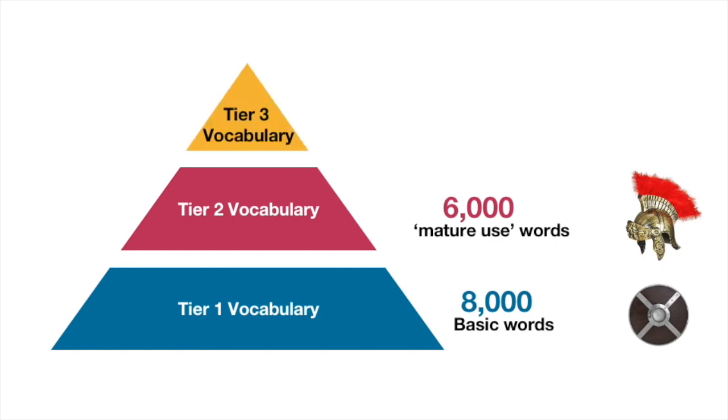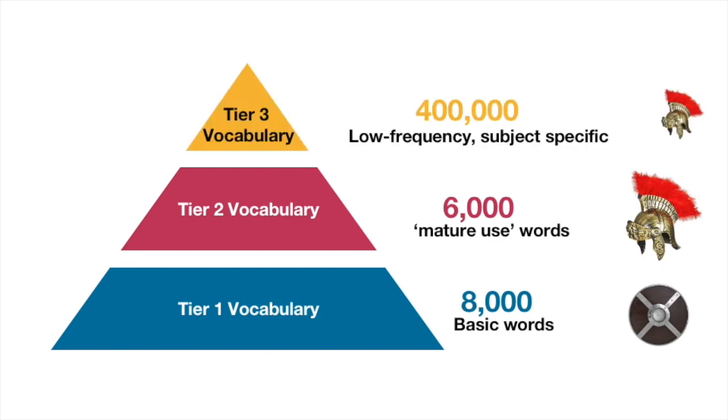Tier 3 words are not seen all that often, but there are lots of them and they are often important in subject-specific contexts. Ancient Greek also exerts its influence here. Let's illustrate this with some written extracts.